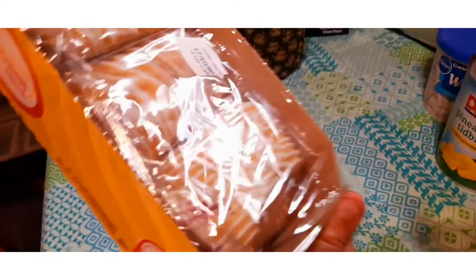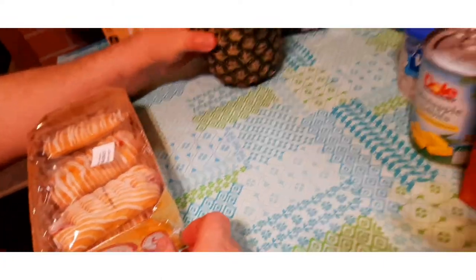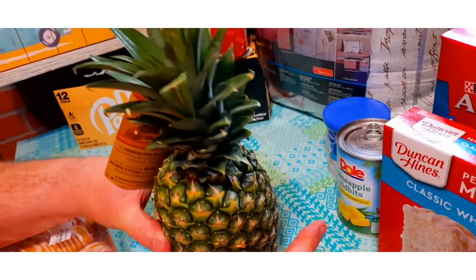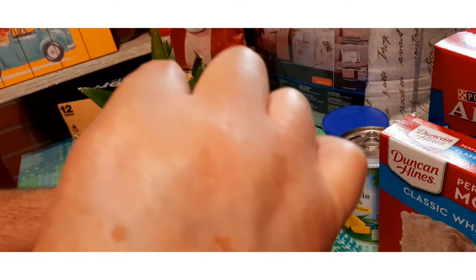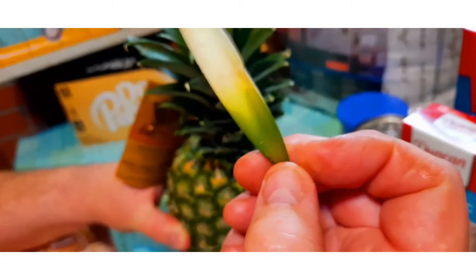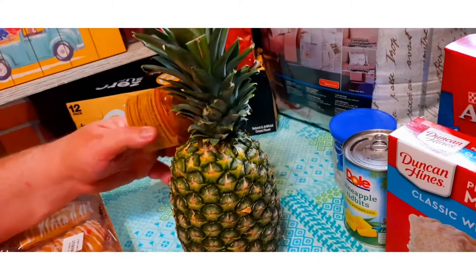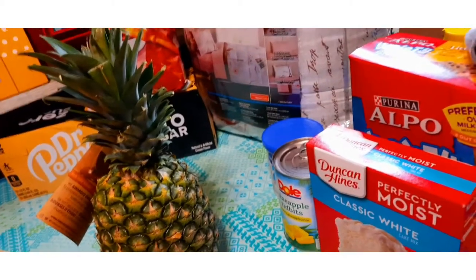And we got a six pack of cherry cheese Danish, $3 for those. They had pineapples on sale for $1.64. They're Del Monte pineapples, and that one's ripe. If you guys don't know how to tell if a pineapple's ripe, I didn't know. She taught me. You go up to the top where the leaves are, find a little one and pluck it. If it comes out real easily, it's ripe. If it's hard to pull, it's not ripe. Because some of them you try to pull and you'll end up picking up the whole pineapple. So if it comes off without much resistance, then it's ripe.